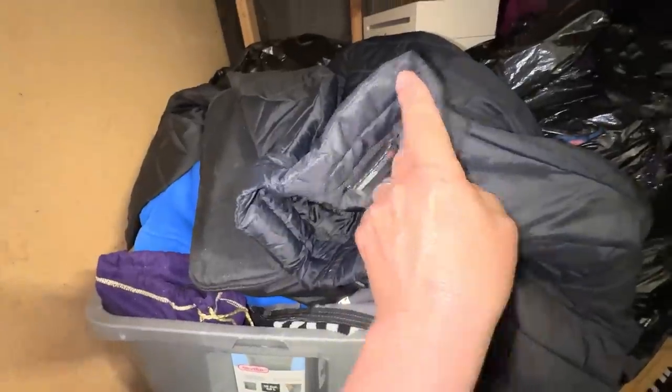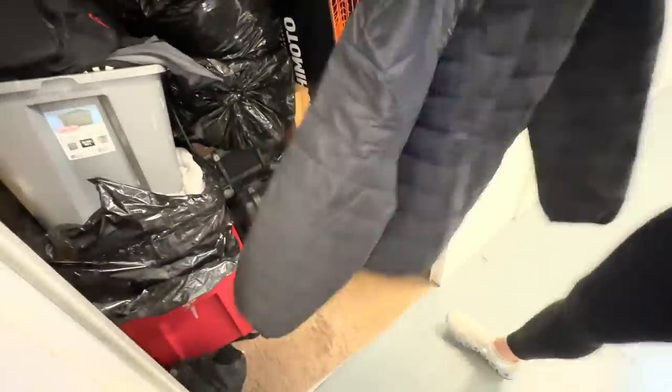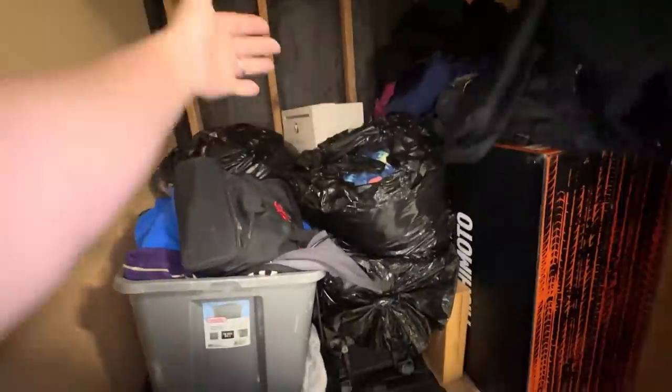Okay, this right here, Swiss Tech, is a puffer jacket. That looks pretty decent, actually. It looks in good condition. I think it's a good brand. Size large, Swiss Tech. Let me see, extra large. Okay, that's a good seller. At least we got double the pleasure here because there are two layers of stuff. I thought this was just one layer of stuff.